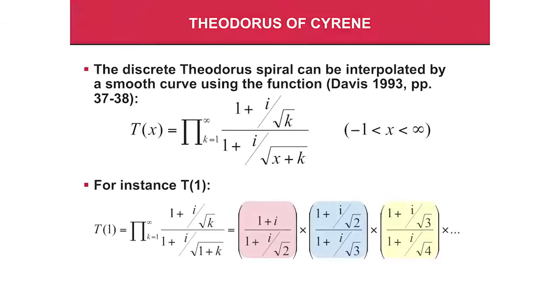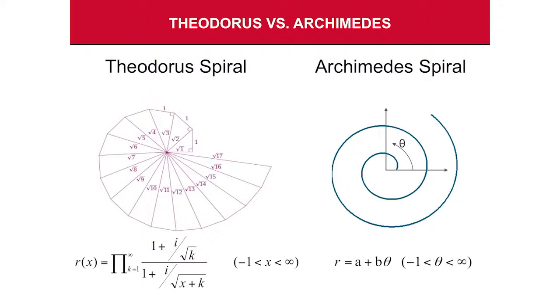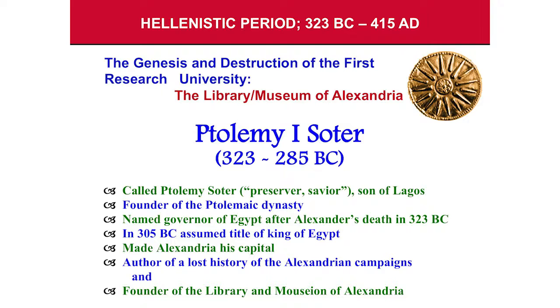So what have we lost? These are the continuous equations of Theodorus. I have given this here, the spiral of Theodorus and the spiral of Archimedes, because I'll come back to the spiral of Archimedes later. Now, we go to the Hellenistic period very quickly.